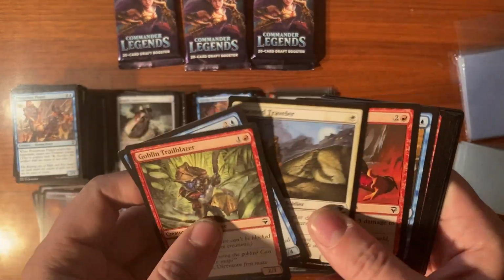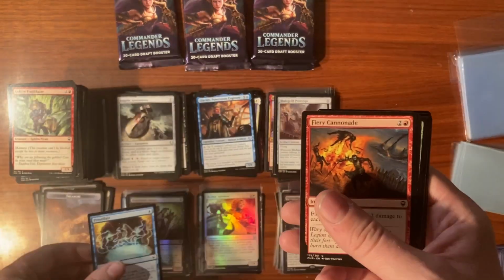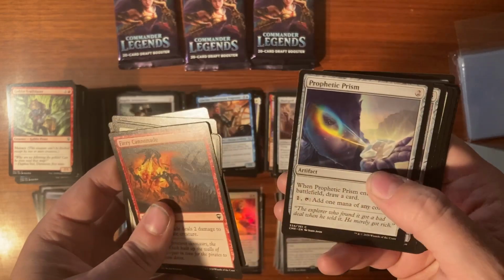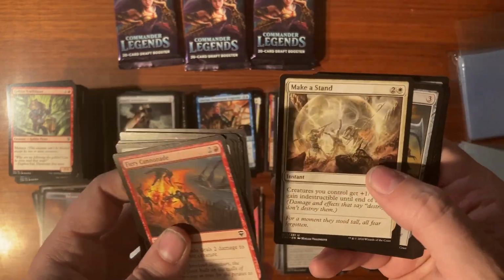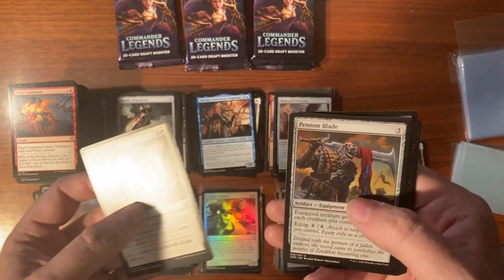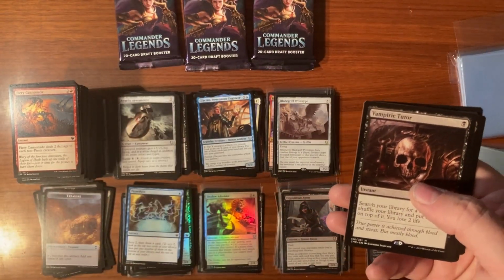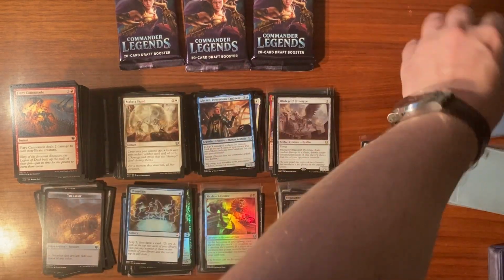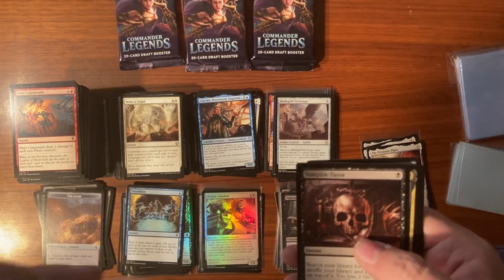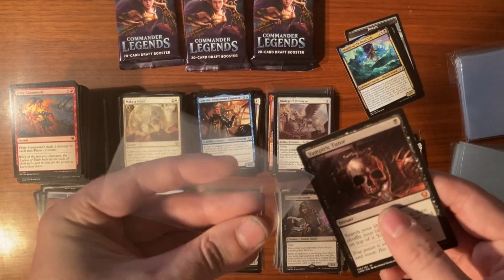But even in Europe, where there's more demand for some of these cards, Preordained, nice. It just strikes me that Fiery Cannonade, very cool. Another reprint recently, and in Jumpstart 2022. Make a Stand, Pain and Blade, Cast Down, and... Oh, gosh. What do you know? Unreal. Okay. Well, guys, we hit it.